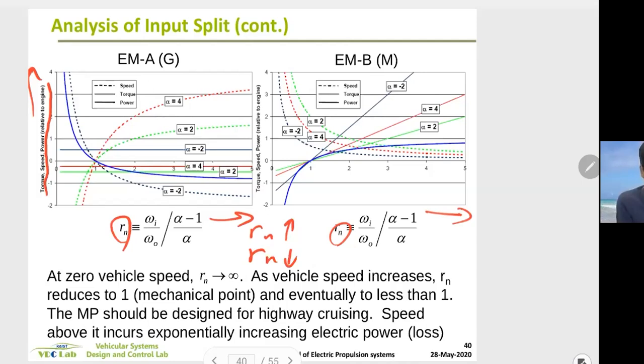Okay, on the right direction. So what does that mean? Can you elaborate more? Can you describe a little more in detail? Think of it from the input and output speed.